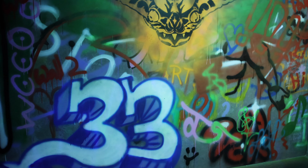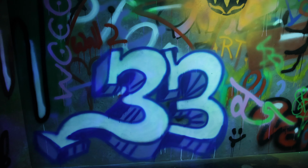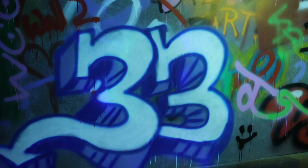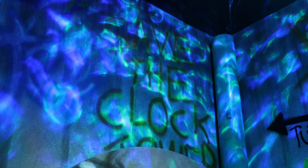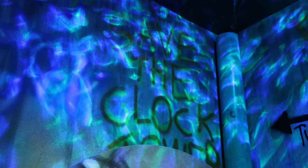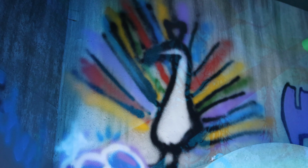This room has a lot of graffiti on it. There is the 33, obviously for HHN 33, and there is Batilda's logo right there. Good photo op opportunity. Could stand right underneath the logo, but there's a lot of Easter eggs in here. There was one for Back to the Future. There's one for the NBC Peacock as well. So keep your eyes open.